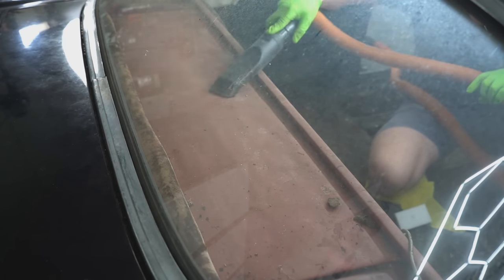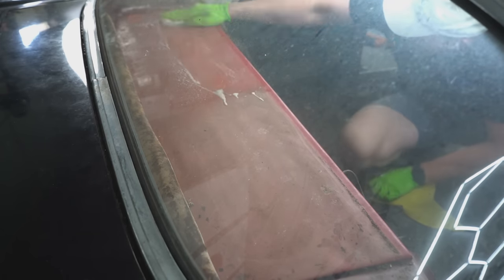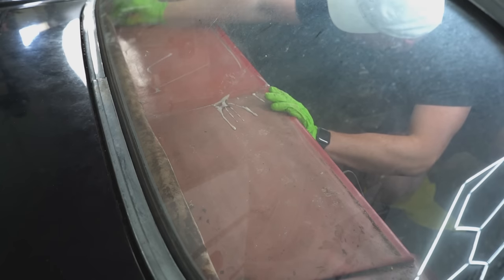And this car gave us a good opportunity to show you guys how we clean the back deck lid as well, because we always do, you just don't really see it in our videos. So we started by vacuuming it off, and then we cleaned it with some all-purpose cleaner, and then we conditioned it at the end.